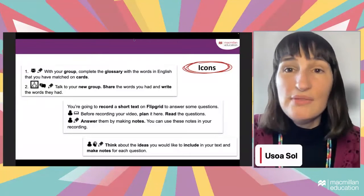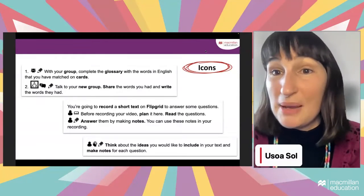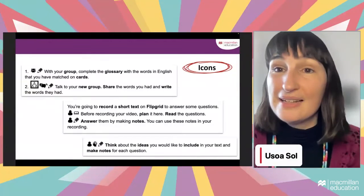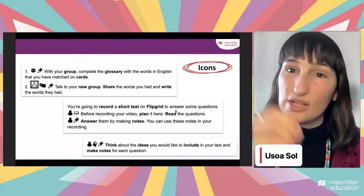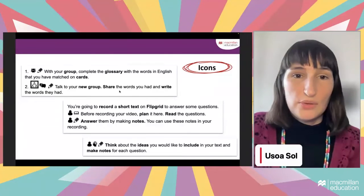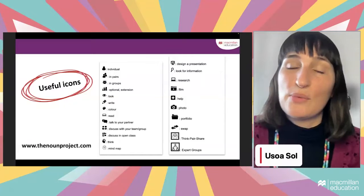So even if students don't read the instructions, because surprise, surprise, they sometimes don't read the instructions you project or tell them, or they don't listen, when they see the little icons, they'll definitely be able to understand, at least get the gist of what you're asking them to do. I use a set of icons. I try to use the same set of icons throughout the year. And this is a summary of the ones I use.